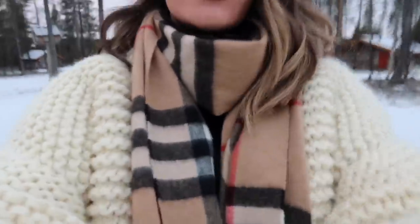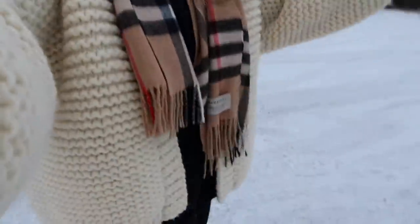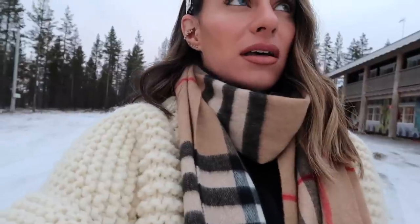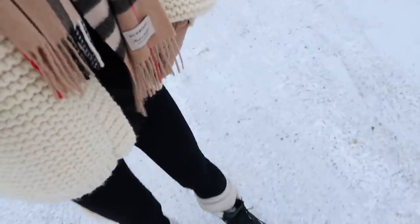I've got so many layers on and I'm wearing this amazing knitted cardigan from Sock Fashion. You would have seen this in my video just before I came out here. I've got a jumper, thermals, a vest, and a fleece, and then this on top, and then my scarf. So I am snug as a bug. And I've also got thermals under my leggings, under my jeans actually, which are helping massively. My thermals are from Sweaty Betty as well.